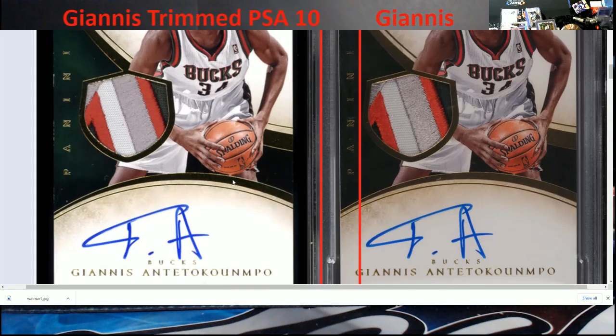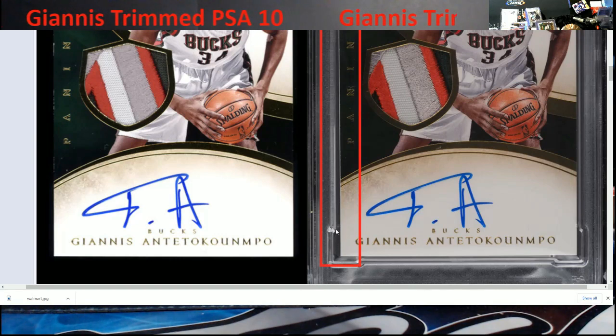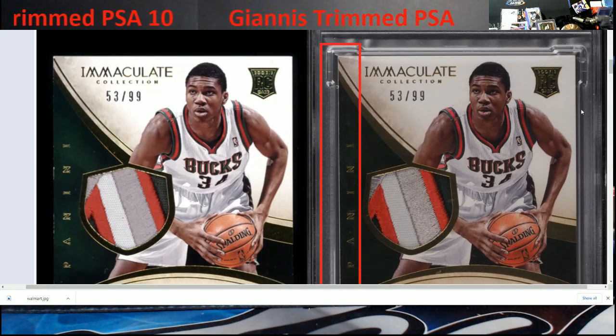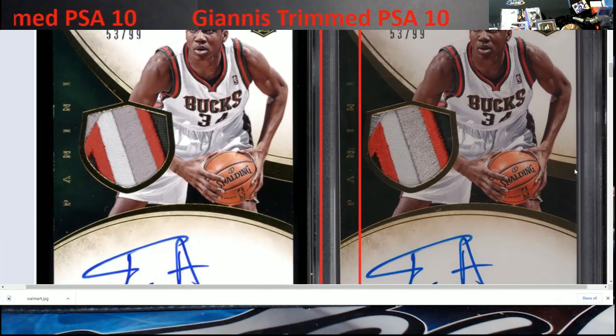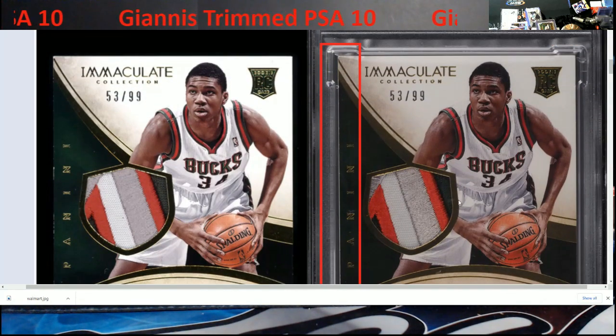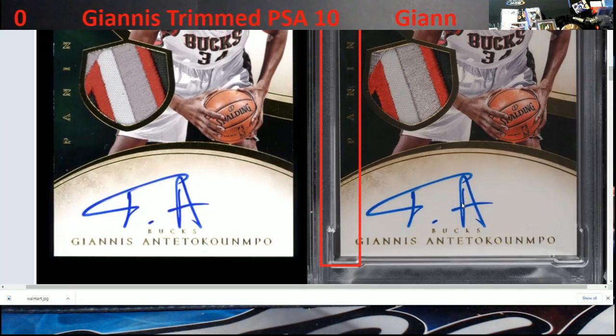And I'll just go back down. I just want you guys to look. Look at that gap down here. And you can tell the right side here is pretty much flush going down, to where there shouldn't be that much of a gap. It's kind of crooked inside there.